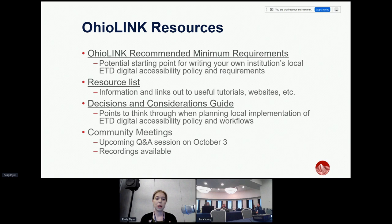We also have community meetings. We have an upcoming Q&A session on October 3rd. We might have a little mini presentation as part of that, but we're going to leave a lot of time for Q&A so we can have an open discussion and talk some more about these questions, because this has been great from the room too, and hopefully we'll have some online questions if they come in too that we can address.